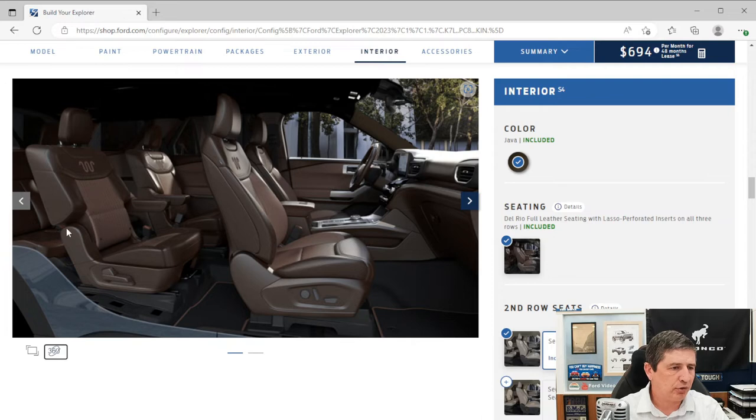Third row, 50-50 split bench seat back there, seats two in the back, power fold for those seats. So individually can fold back, fold down completely. You can stow them to the floor, which makes it easy. And you can use one or both, left and right, or both of them together. You do have the latch system, the lower anchors and tethers for children, where you can fasten those front and rear facing car seats into those second row or third row seats if you want to.